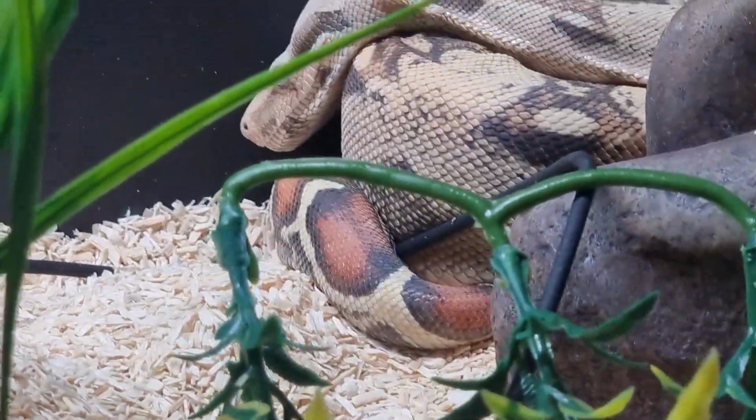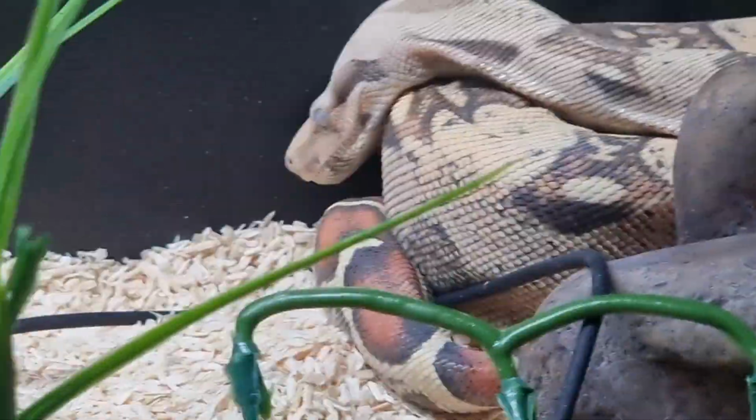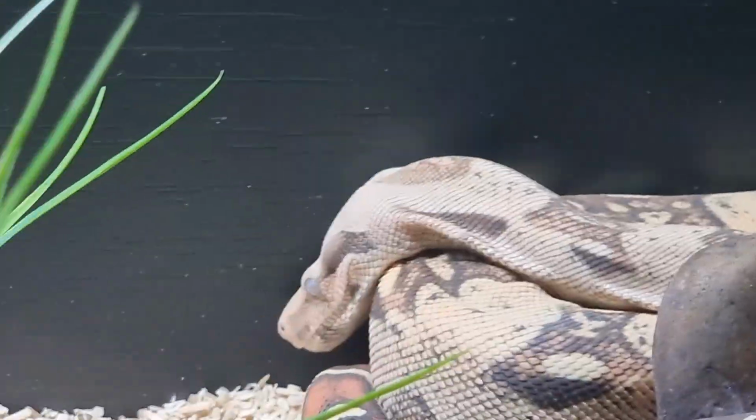They're quite food aggressive if you don't train them. Well, they can be. They are mean if you don't handle them enough. They're like blood pythons. You handle them a lot, they're alright.